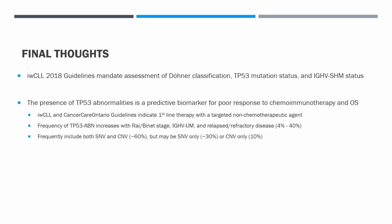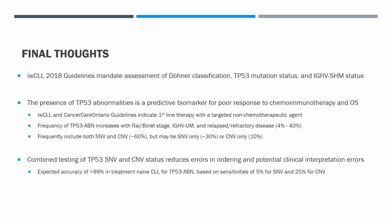TP53 abnormalities frequently include both SNV and CNVs in about 60% of the population with TP53 abnormalities, but may be somatic variants only in approximately 30% or copy number variants only in about 10%. The use of integrated testing for both TP53 SNV and CNVs represents a significant potential process improvement, ensuring that both SNV and CNV testing is ordered on every patient and one is not missed.